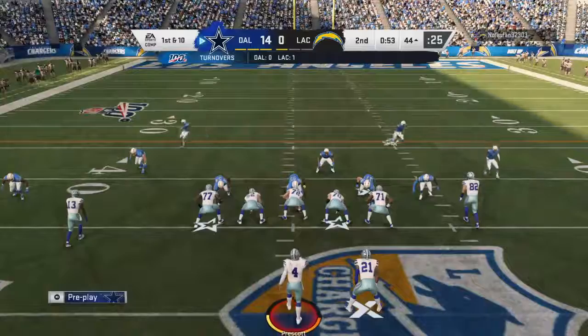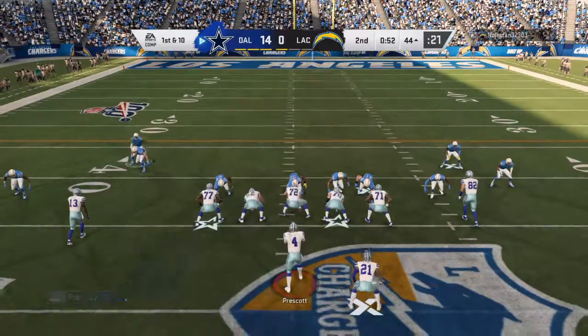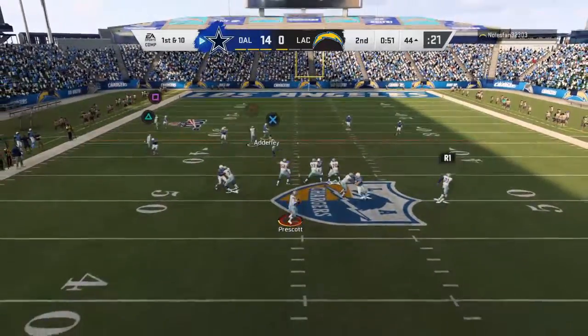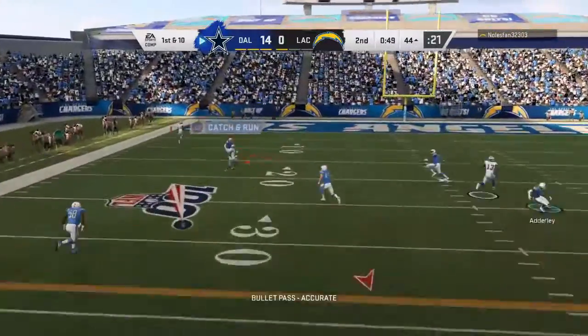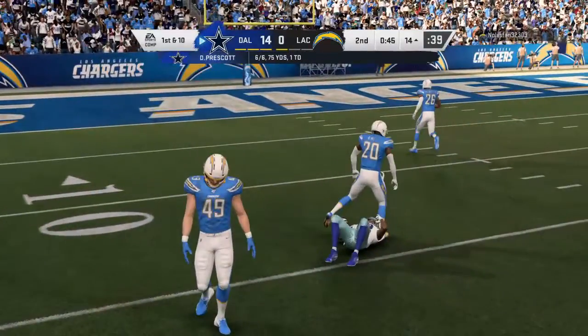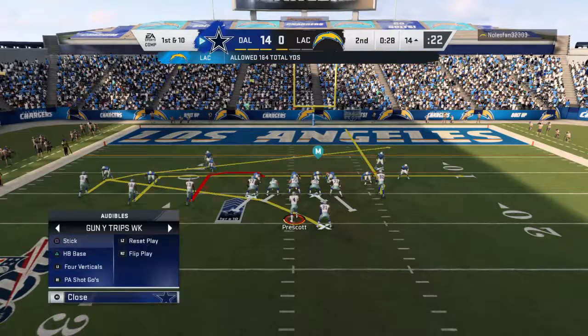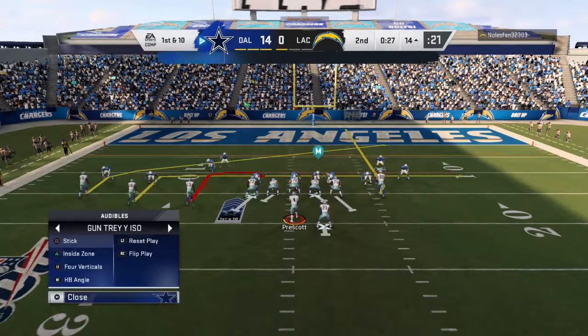Here we go. You must be getting tired of seeing me. Following the interception, here's Prescott. Caught left side by Cobb. And all the way inside the 15 before they drop him. He got 29 yards that time.